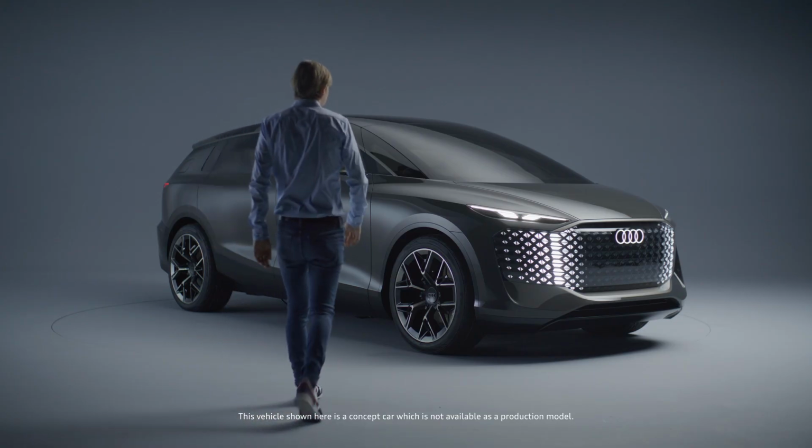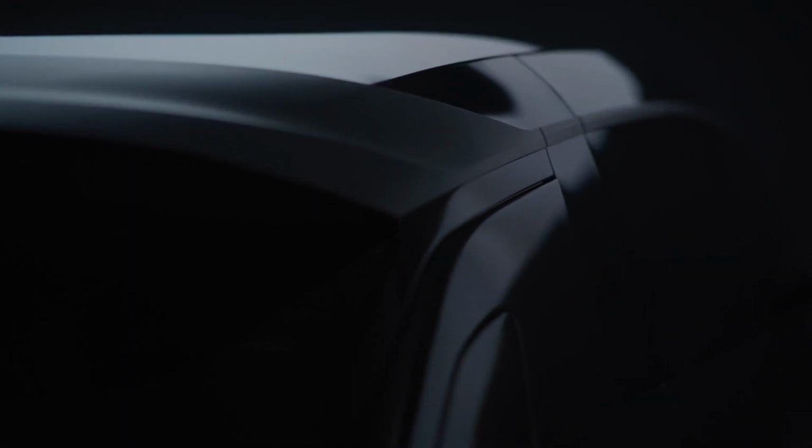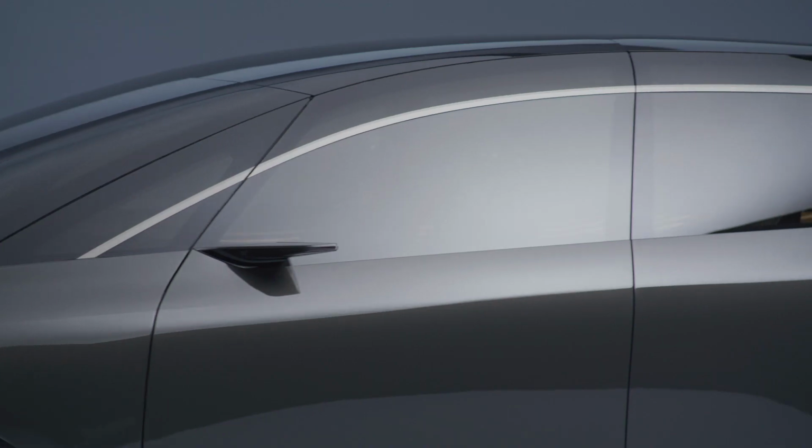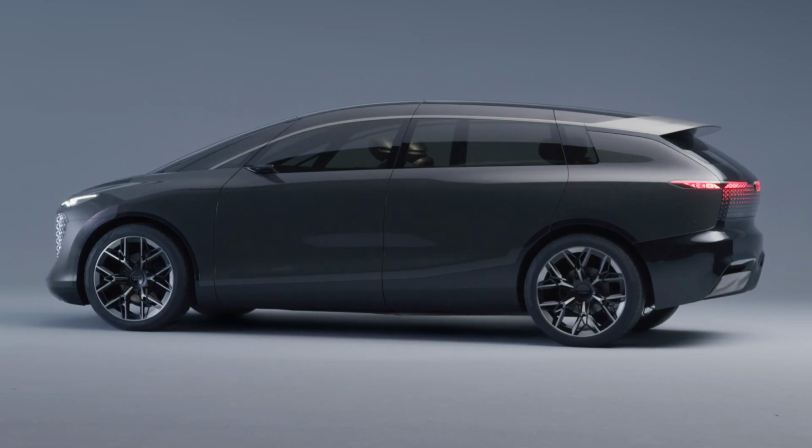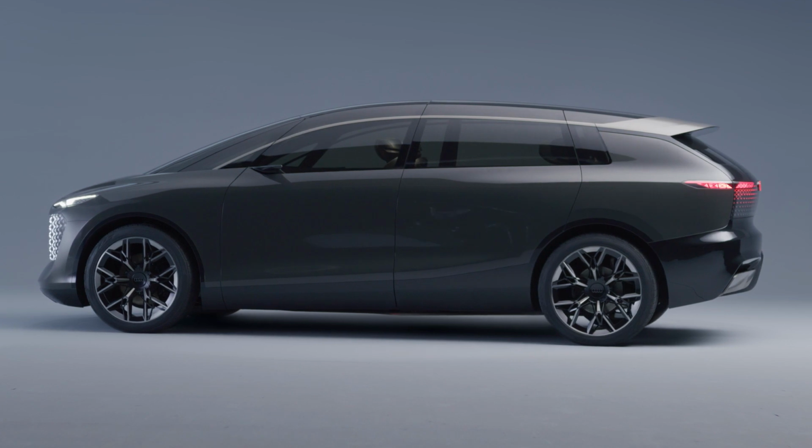Our strategy is to build the most attractive and progressive cars in every segment. And this was also our challenge on the urbansphere. I think the result is quite stunning now. It will be very exciting to see how this car is received from the public.